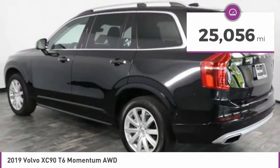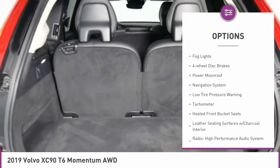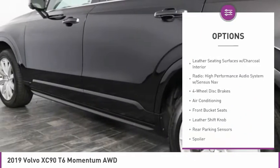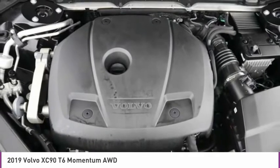Here are some of this vehicle's great options: electronic stability control, alloy wheels, power liftgate, brake assist, fog lights, four-wheel disc brakes, power moonroof, navigation system, low tire pressure warning, tachometer.